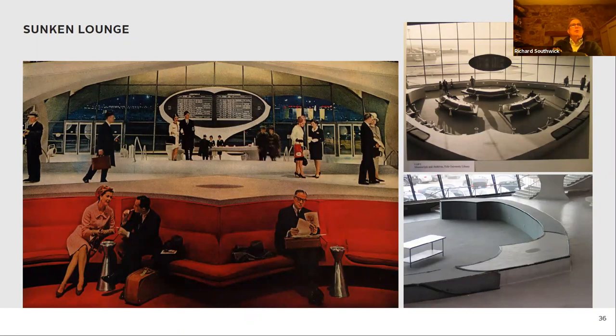One of the most important interior spaces was the sunken lounge. This is the main waiting area right in front of the large curtain wall looking out to the tarmac. We used a lot of original photographs and renderings. In the 1990s, TWA was doing very well for a period, and they actually totally covered this over for more ticket counters. When they took those counters out, they partially reinstalled it, again, with industrial gray carpeting, and many of the seating and other elements were all removed. The upper right is a very early photograph, and in 2005, this is a photograph of what we found when we got involved with the phase one restoration.